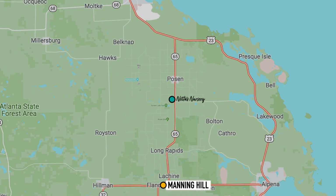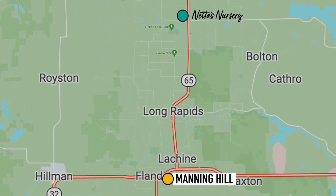So let me take you to a couple of my other favorite spots. From Manning Hill, I'll take a very short jaunt west along M32 and turn north on Salina Road. Next stop is AJ's Berry Farmer. Right now it is pumpkin pandemonium out here, and they also have a corn maze for the kids, all kinds of stuff like that.